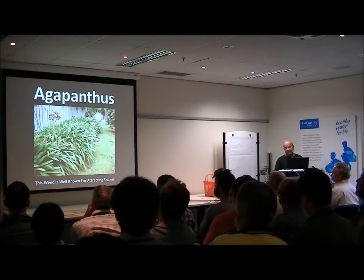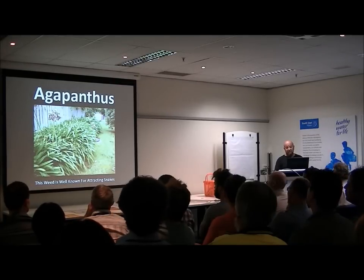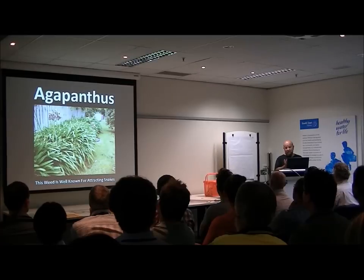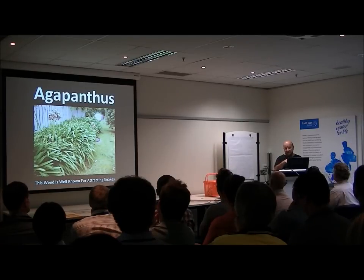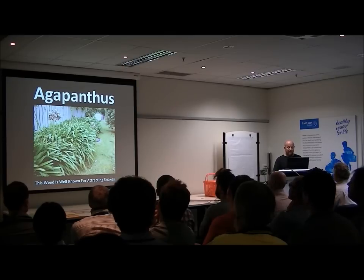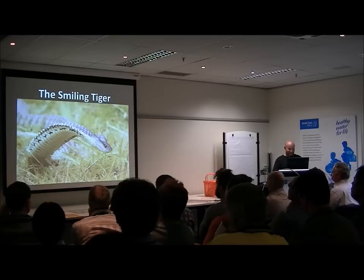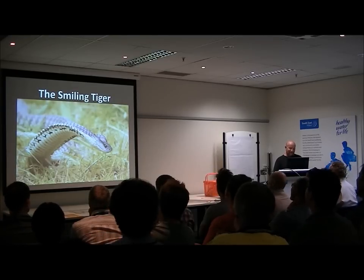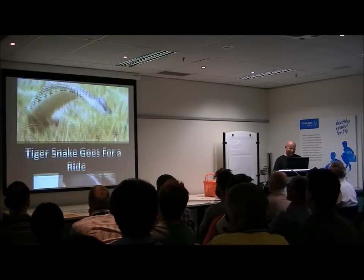The agapanthus is one of the most snake-friendly plants you can find, because when it rains, it opens up all around the roots, and the lizards and the frogs go down into the roots, and the snakes follow them in, and they can spend a whole winter in the agapanthus and come out and breed. It's really a terrible weed. Beautiful plant, but terrible. Yeah, smiling tiger snake. This is another angry one. Sometimes I like to make them a little bit angry so they take a better photo.